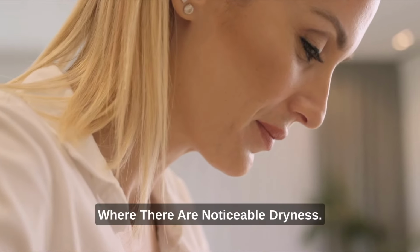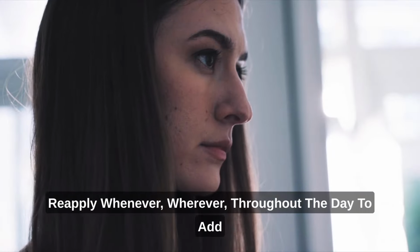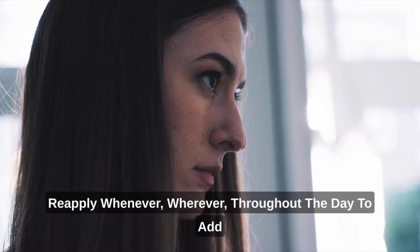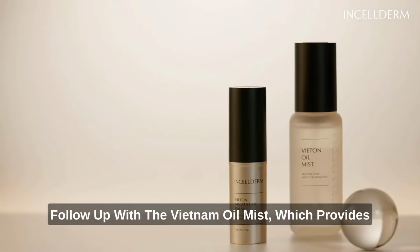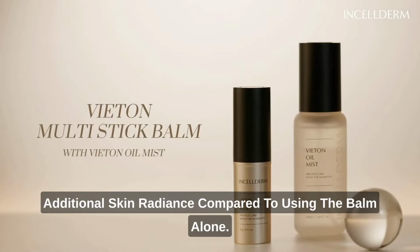How to use. Glide onto areas where there is noticeable dryness. Reapply whenever, wherever throughout the day to add moisture and a healthy glow to the skin. Follow up with the Vieton Oil Mist, which provides additional skin radiance compared to using the balm alone.